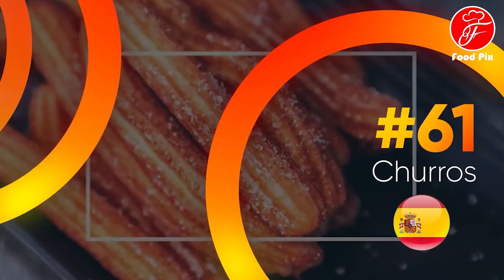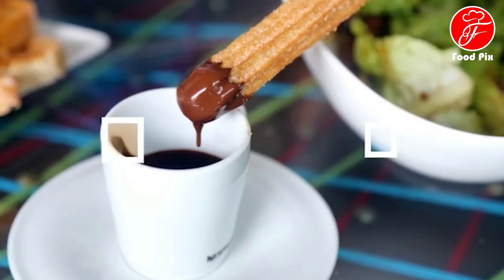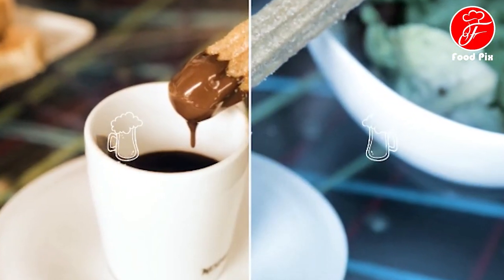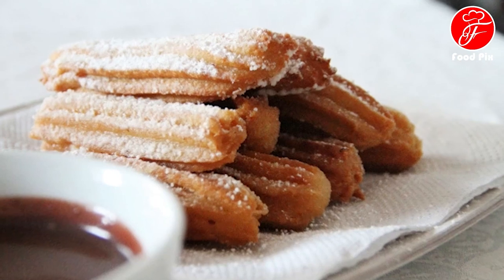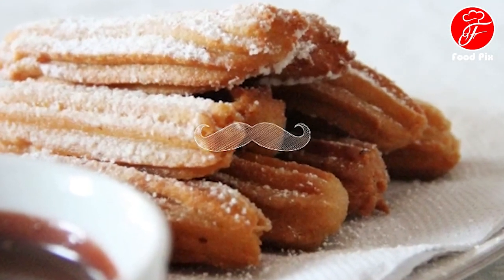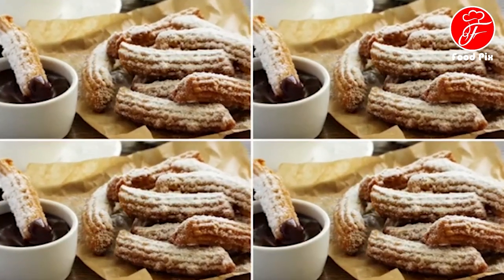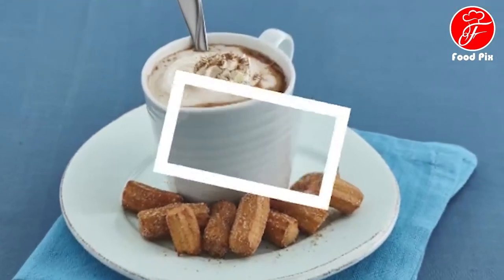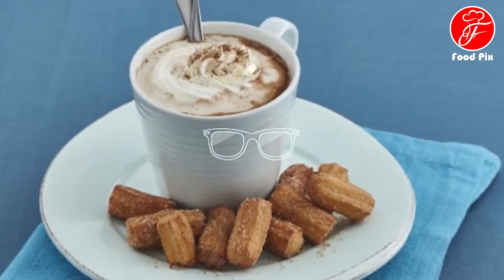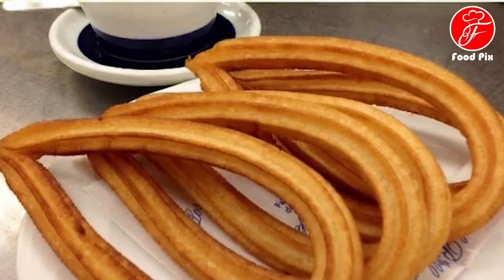Number 61, churros from Spain. Score, 4.2 from 5. Elongated, crispy, crunchy, and intensely fragrant, churros consist of deep-fried yeast dough encrusted with sugar. Although some may argue against consuming these sweet treats, warning others about the dangerous effects of sugar and fat on human bodies, the popularity of churros throughout the world doesn't seem to wane.